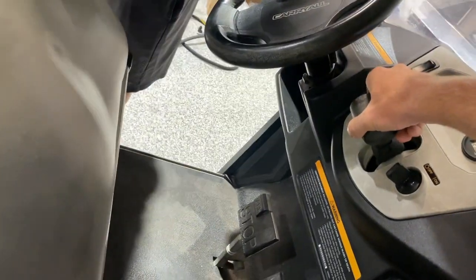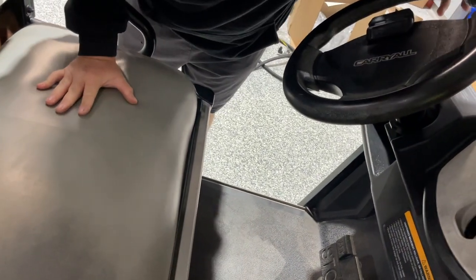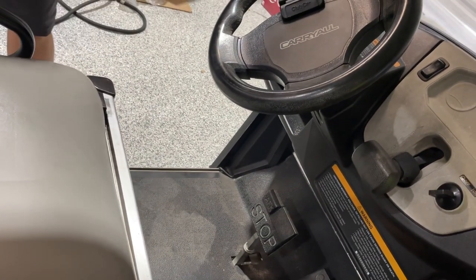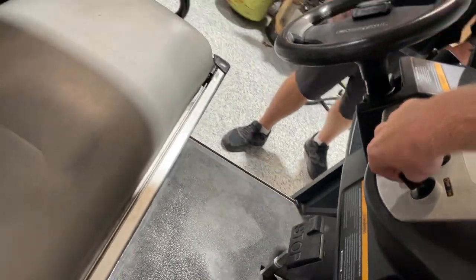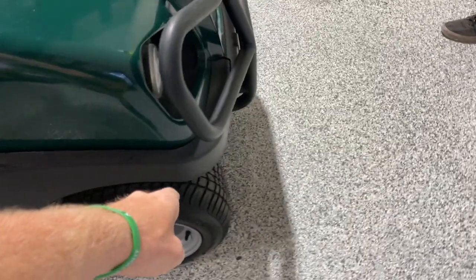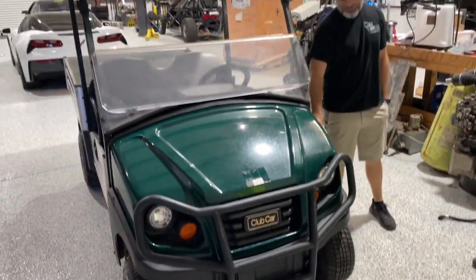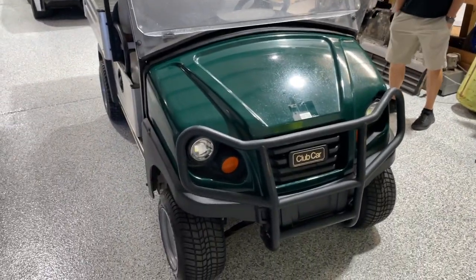Dude, look at the shifter. It's so funny. You just literally put it in forward and go, and then you yank her in reverse. This is sweet. Cup holder, windshield. I got you tuned up. Got brush bars, brand new tires, new wheels and tires, rebuilt brush bar front. EFI, so you're using none of the gas. Yeah, gas prices these days.